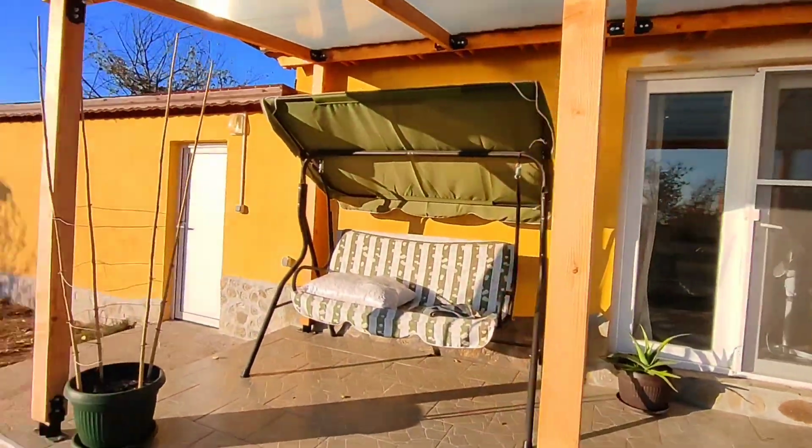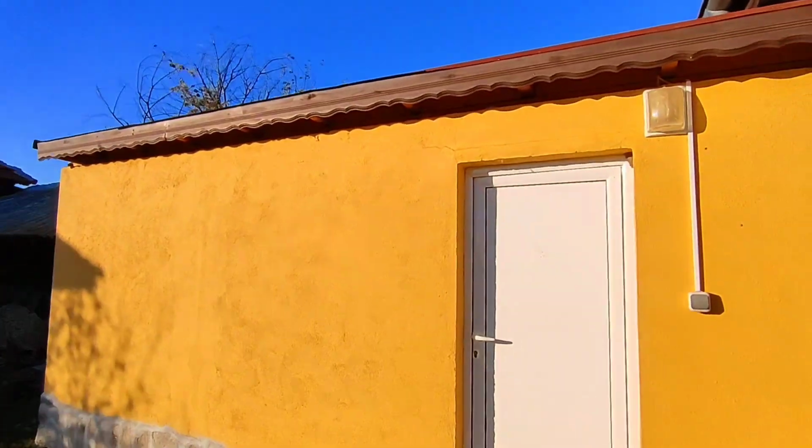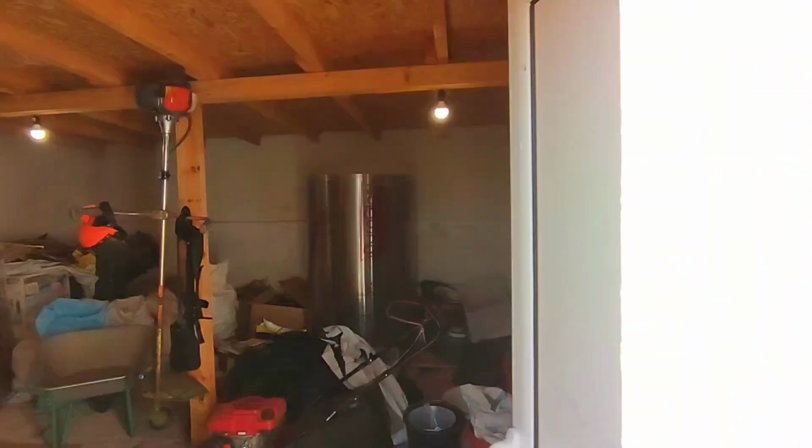As well as all of that, you've also got barn space down here. And again, this has been renovated. This room here, you've got a new door. Where do I turn the lights on? Is that the light? Yeah, there we go.